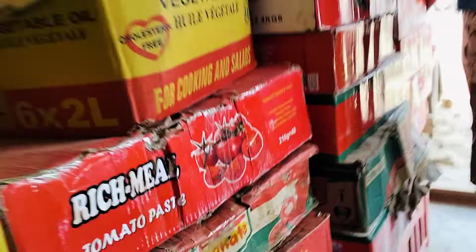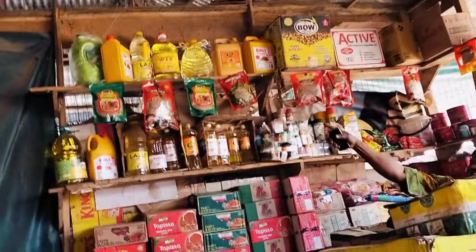Then we went to this shop to buy spices and the rest, groundnut oil, 10 liters of groundnut oil, Maggi and other things. But God, this shop was really expensive. They said 10 liters of groundnut oil was 21,000 naira, while the one we were using at home we bought for 17,000 naira. I asked him how much is 5 liters, and he said it's 10,000 naira. So we could not buy here because my husband said the market here is expensive.